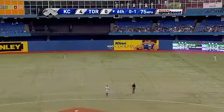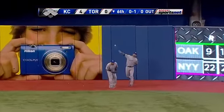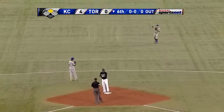Ball is hit to center field. Melky Cabrera's got a long run. He's not going to get there. Bounces on the turf, and Francoeur bare hands it. A leadoff double for Jose Bautista.